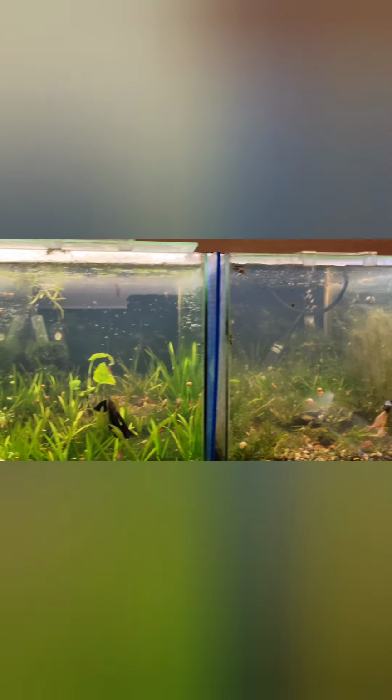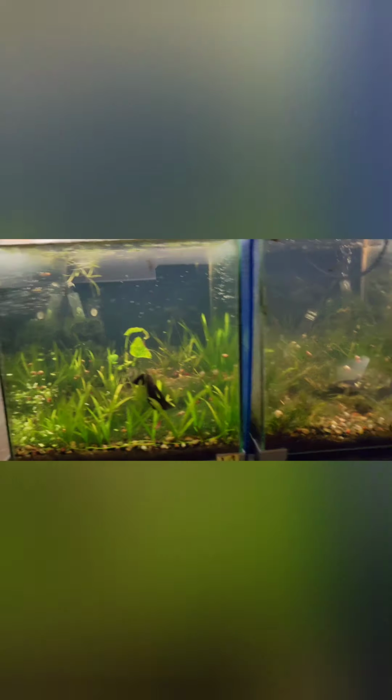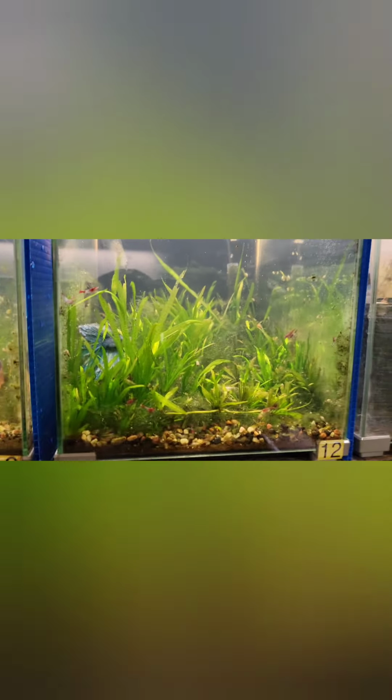These ones are looking pretty tough, but they're doing okay. It's funny that this one here, there's shrimp all over in here, no problem. This one over here, shrimp in here, all over, no problem. This one here, he likes the taste of shrimp, apparently, because there are no shrimp in this tank anymore. There used to be. And see this guy, these are like his buddies or something, I don't know.